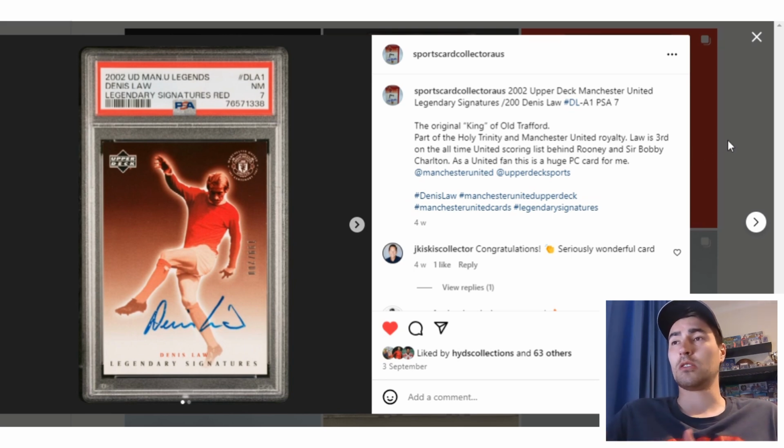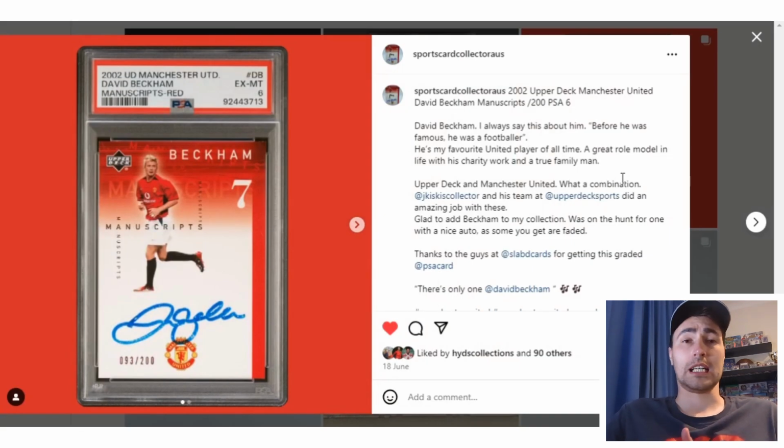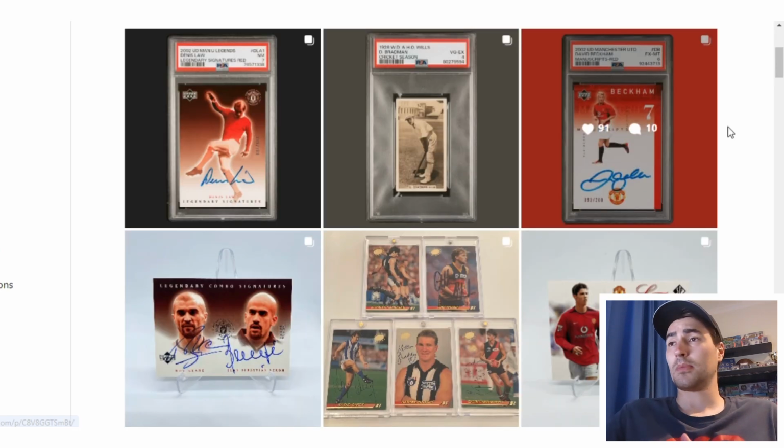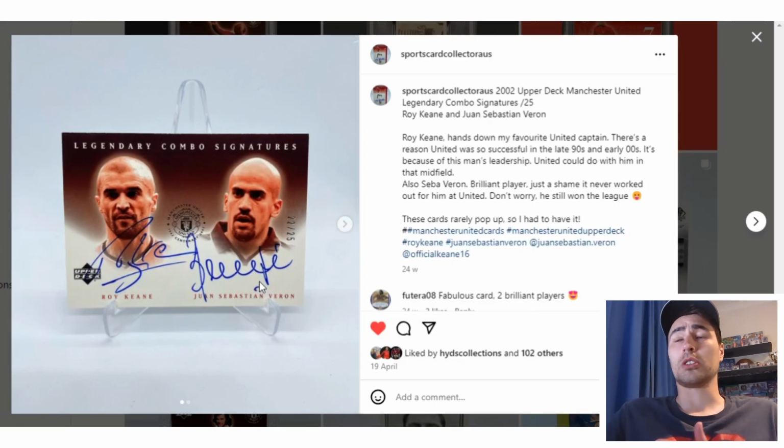On card, Denis Law. I mean, that is one hell of a card. And we've got a Beckham there as well, on card from Upper Deck 2002. They released some beautiful sets in the early 2000s. Team sets and beautiful on cards there. How about a dual on card autograph of Keane and Veron? Absolutely love this one. Really amazing card, that one indeed.